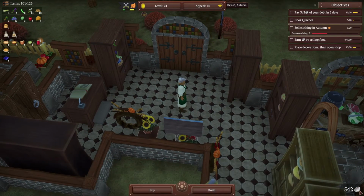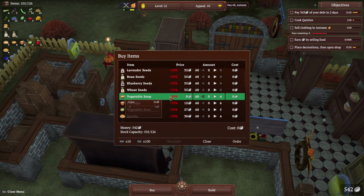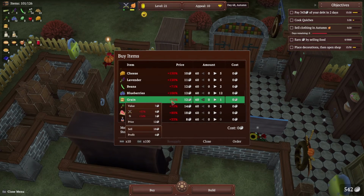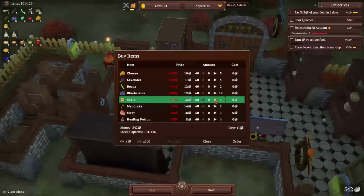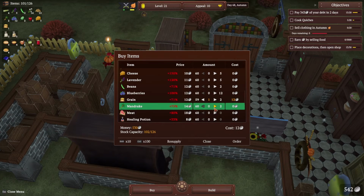Okay, right. 542 monies. It looks like we've got quite a good amount of stuff. Possibly a little bit low on grain, actually. Can we get some grain from you? Only being ripped off by the value of 71% because of the war. Okay, fine. Oh, it's really expensive. Oh, crikey. We'll just buy one. We'll just buy one of those. And possibly a bit of mandrake as well.